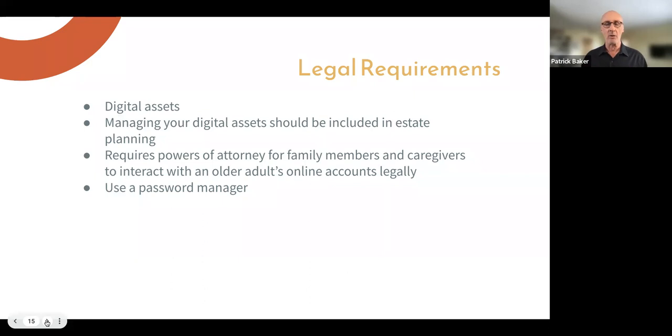And then finally, using a password manager. I cannot emphasize how important it is to use a password manager. So many of my older adult clients who don't necessarily even have any mild cognitive impairment struggle constantly with their passwords. And in addition to that, they run the risk of using simple passwords as opposed to complex passwords. For your information, a complex password is 12 characters long. It consists of at least one uppercase character, one number, and one special character like an ampersand or an exclamation point. If you meet those minimum requirements for a password, that's a complex password that literally takes thousands of years to crack, even with an automated tool. So super important to use a password manager.